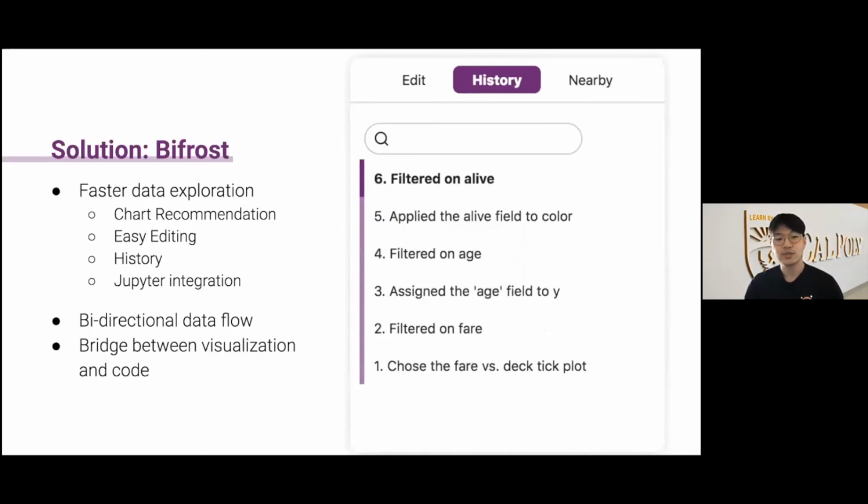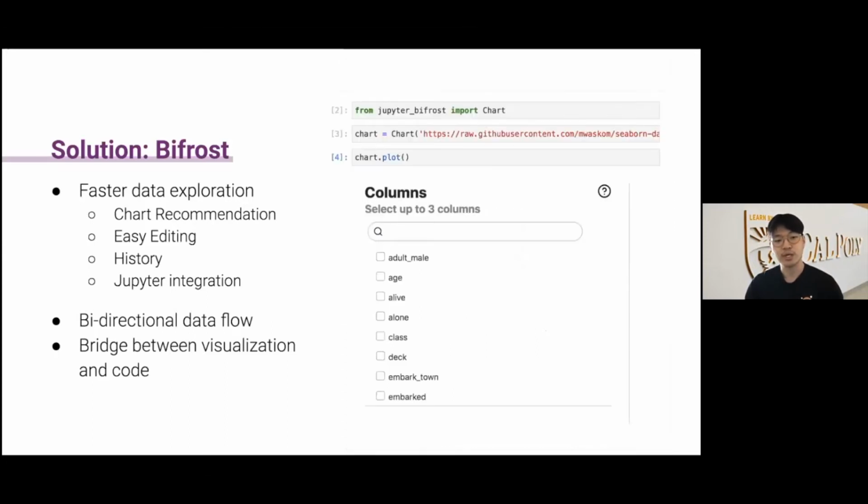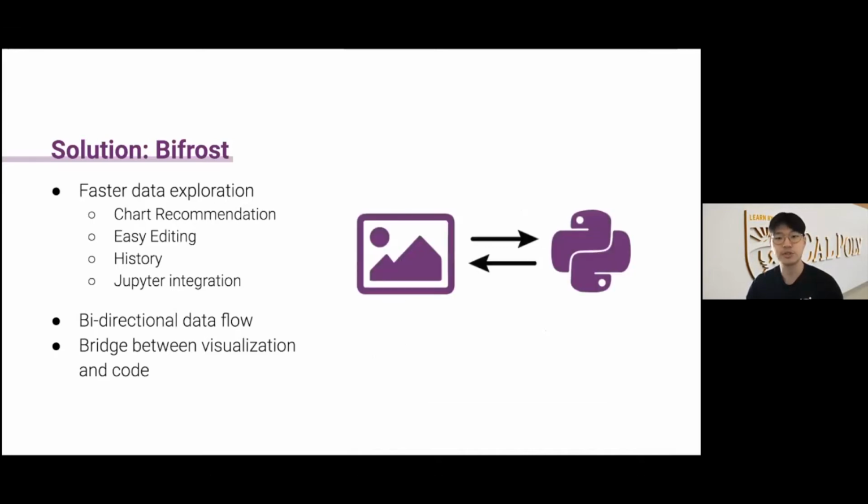Moreover, it is well integrated into the Jupyter environment as a Jupyter widget, so users don't have to change their workflows to use Bifrost. In addition to all of these wonderful features for faster data exploration, Bifrost also supports bidirectional data integration of user interface and the code. It provides smooth bidirectional integration, allowing users to export their final changes as pandas data queries or save them as a pandas data frame.